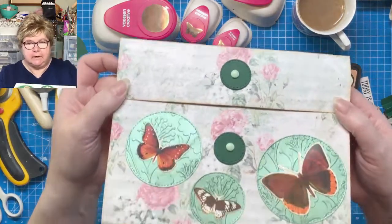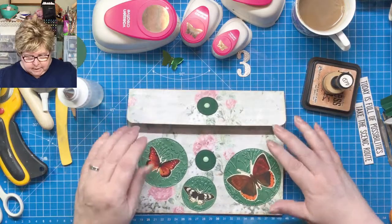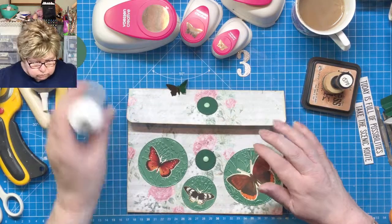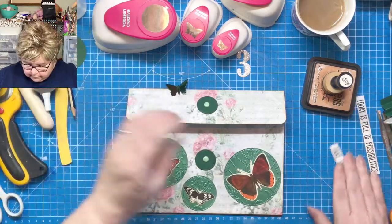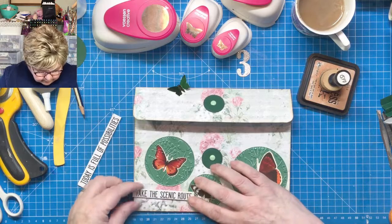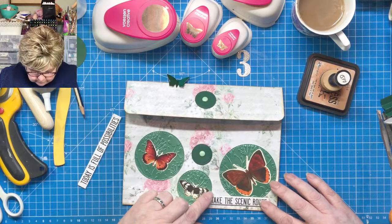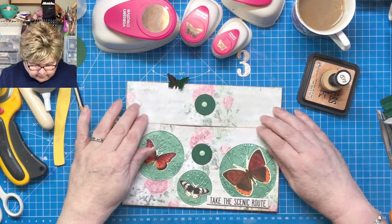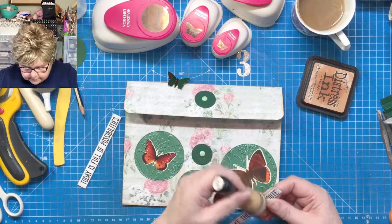Right, so can you see that? It's all shiny and quite nice. I quite like it. So, with the other butterflies, let's put the lid on the glue while I think. Do I want to put one of these on? I probably just used up all the space that I had for putting them on, actually. Oh, I could just about get that on the bottom. Take the scenic route. Which amuses me, I don't know why. Yeah, I'm going to stick that on, I like it.